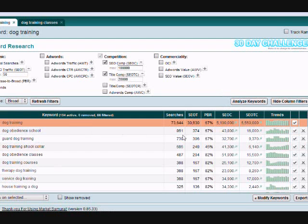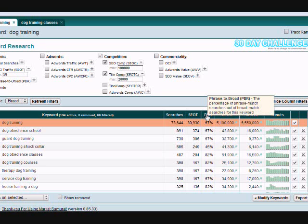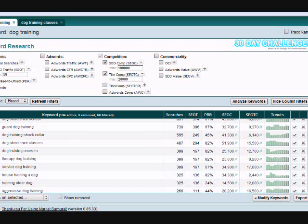And you can see you get some pretty good ones here that could get a lot of traffic. Now another thing to look at is this phrase to broad. What this means is it's an indication of how many people are looking for this exact phrase. So if it's got a high phrase to broad, that means that people are looking for that exact thing. A low one means that they're probably looking for something else.